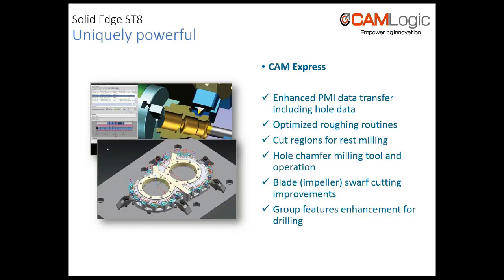Group feature enhancement for drilling. More filter tools have been added to allow the user to quickly and easily find and group together holes for common machining operations.